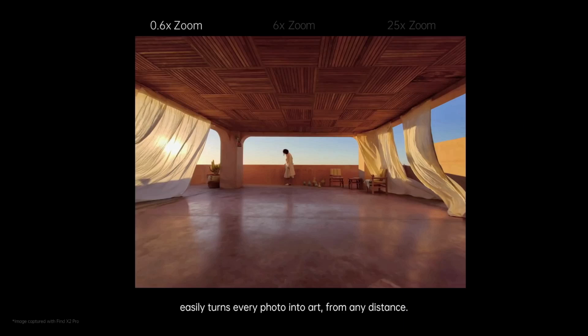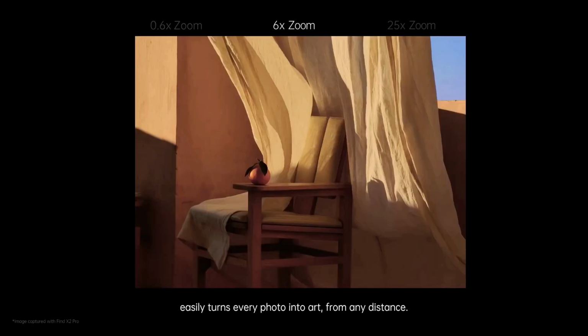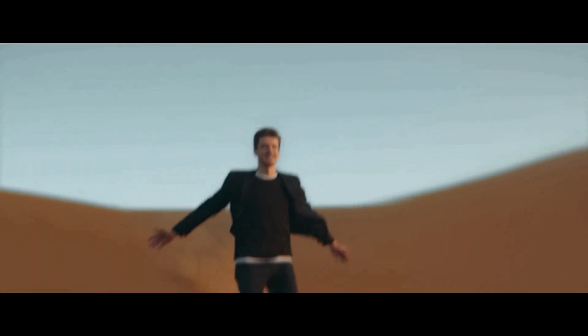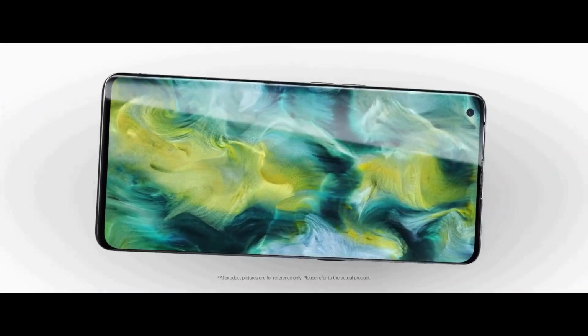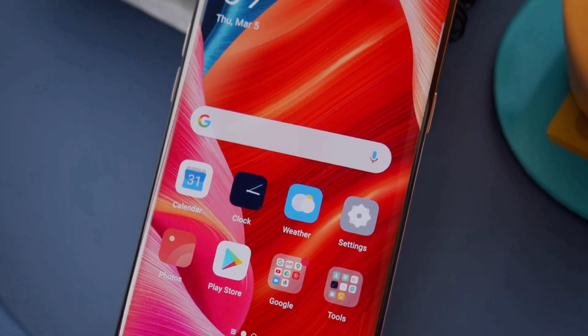On the front of the phone, there is a 32-megapixel front-facing camera in the cutout segment. Overall, the Find X2 Pro produces excellent exposure and captures a good amount of detail, even in overcast weather. Colors are accurate and lean more towards the realistic side rather than being oversaturated.